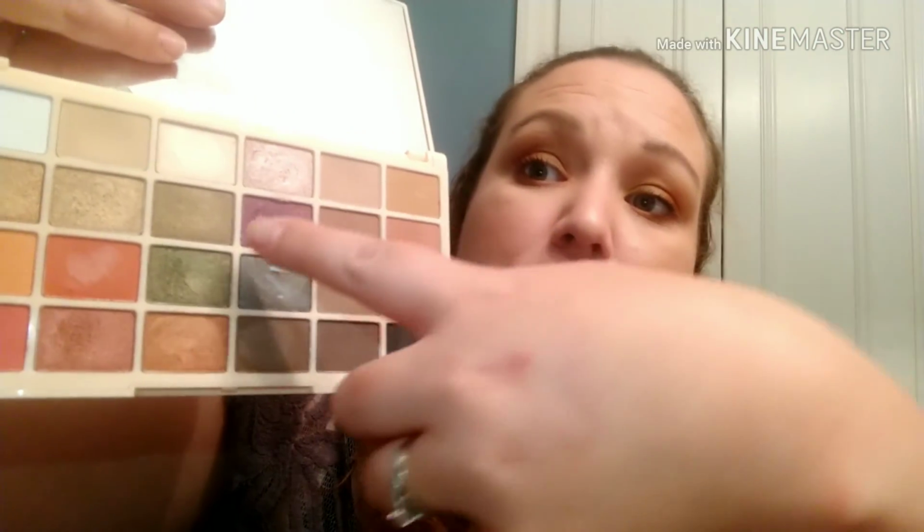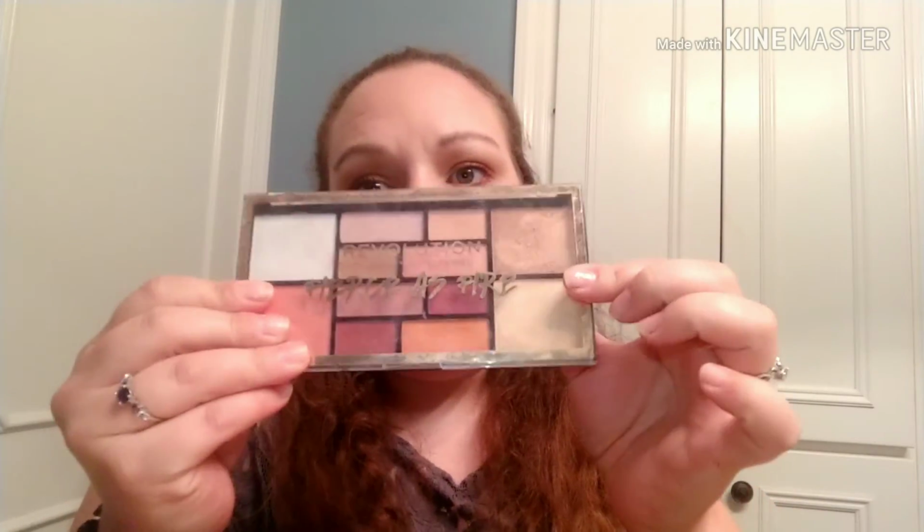But, yes, using water in a matte shade, don't ask. But there's purples and greens, and you got some oranges. So that one could still make a good fall look. This one's a little beat up, but the Fiercest Fire palette from Makeup Revolution.